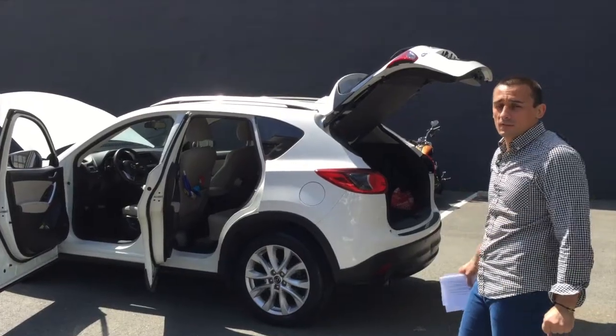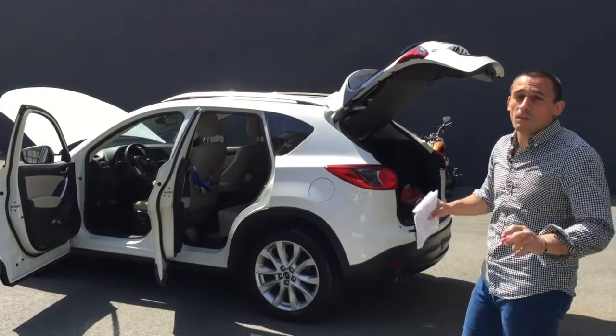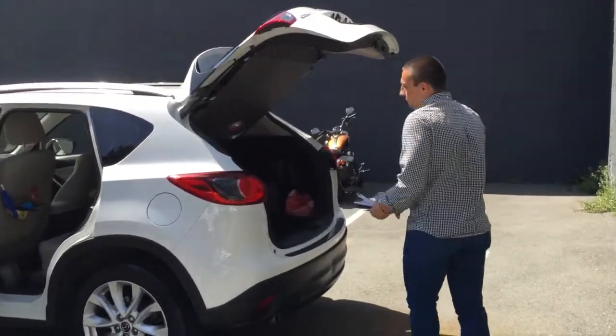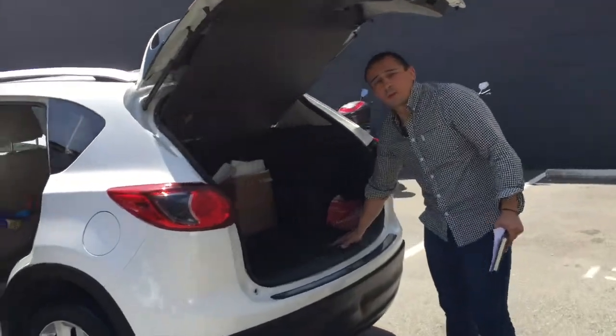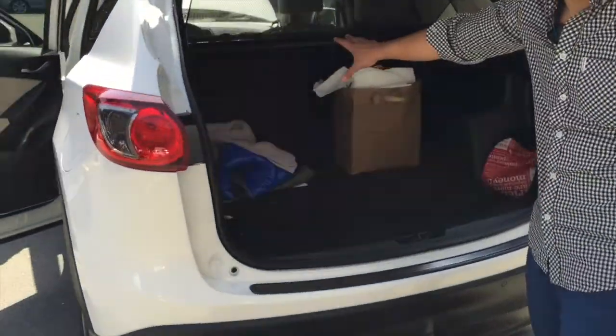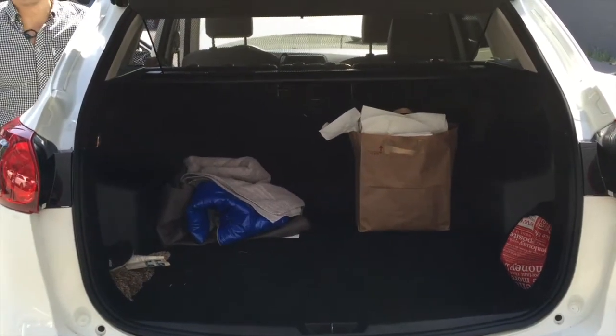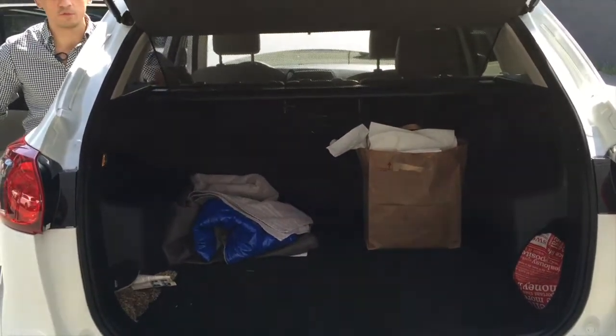The CX-5 is considered a small SUV, but even with the small moniker attached to it, it actually has a lot of room. There's pretty good room here in the trunk, and what's nice is that the seats both fold forward all the way, so you can increase the space in case you have extra groceries or need extra space like that.